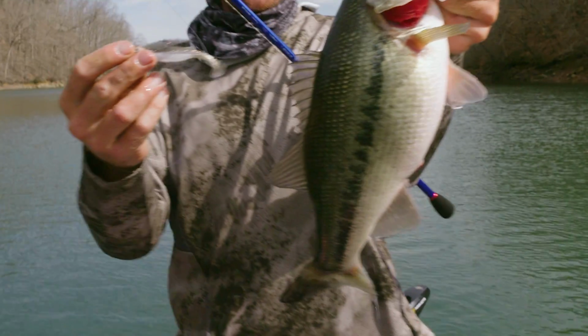In this scenario, you just don't want to be a one-trick pony. You want to constantly be learning. There are certain days they're going to bite one bait. They might be the jig and the rat mag.